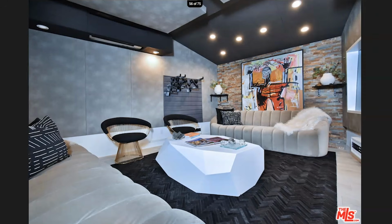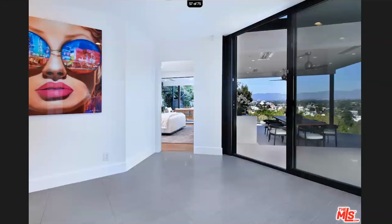And then it's a good place to chill too. So while they're recording, you can have other artists sitting on the couch, hanging out, watching and listening. Yeah, just a great space. Very well done.